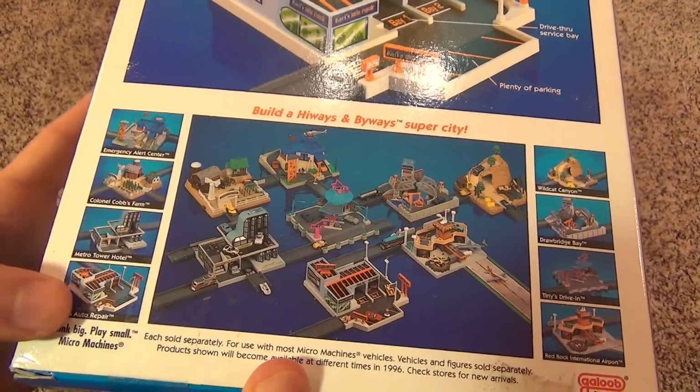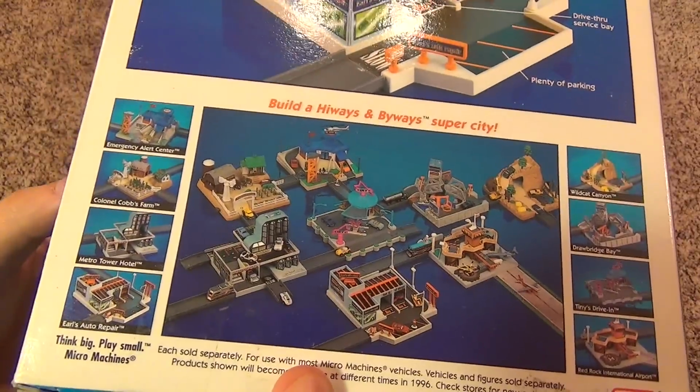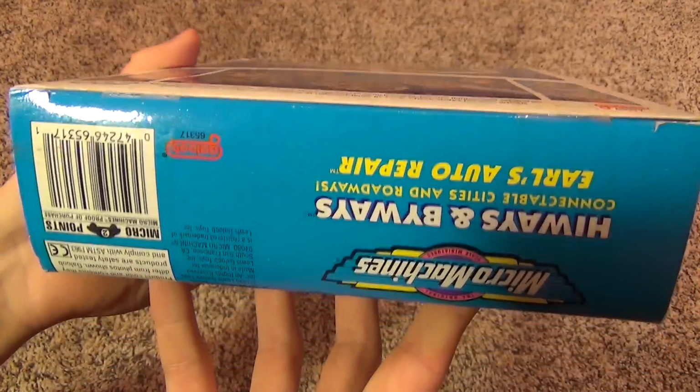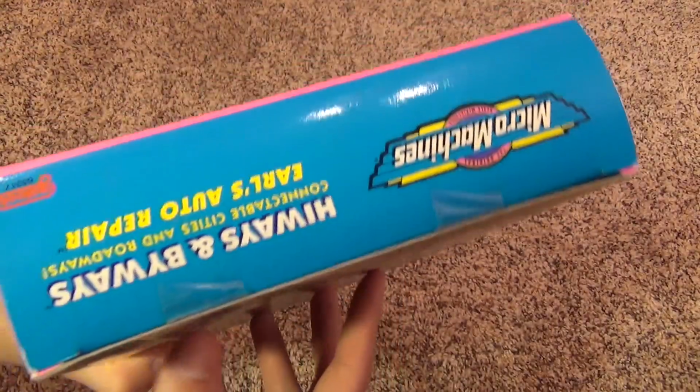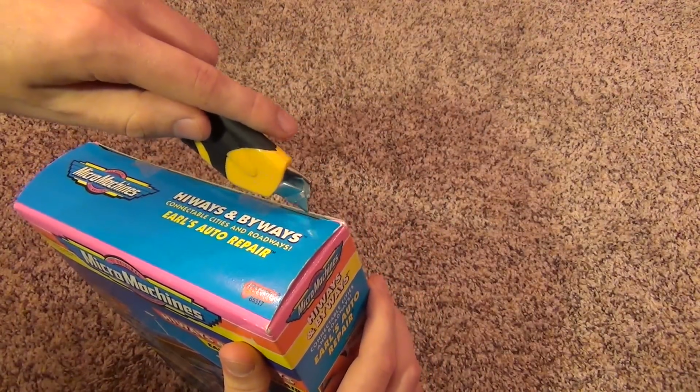There are 8 featured here from the year, and there were also other ones from different years as well, and they're all connectable. And you can see that you can make a really cool city there with all of the playsets connected together. So let's go ahead and open this up. Very excited to see what's inside.